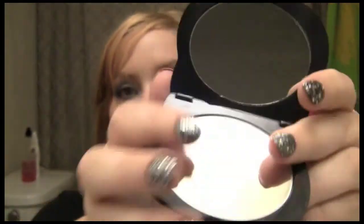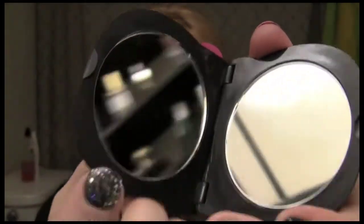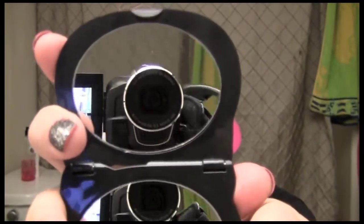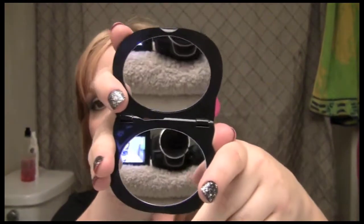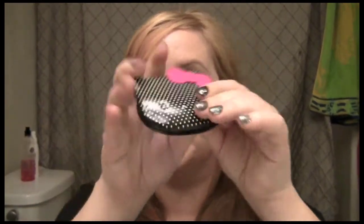And if you open it up, whoa, I'm like, whoa. One side is magnified and then the other is just simple. So you can see yourself. Whoa, trippy. So yeah, you could see the magnified and then the unmagnified. So it's perfect for your purse. And how cute is that? I love this. Love this, love this. I need more colors, like, right now.